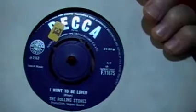Just going back a little to London, 1963. This is the Stones' first single, Come On, and the flip side, I Want to Be Loved, on Decca Records.